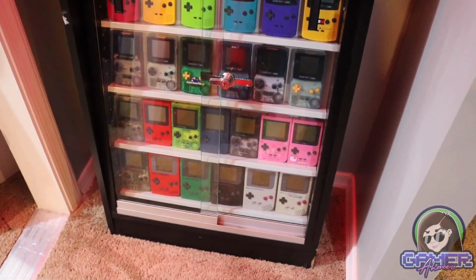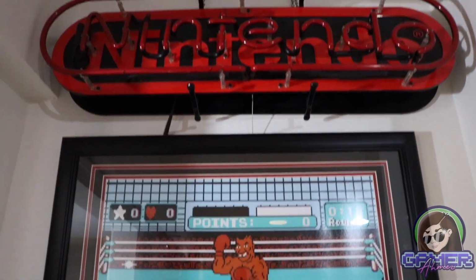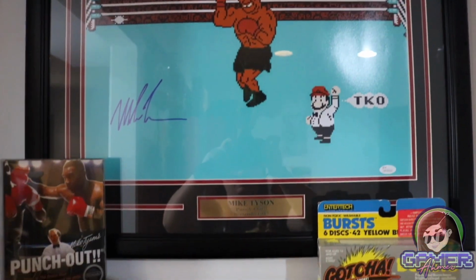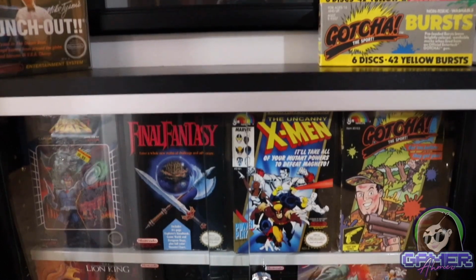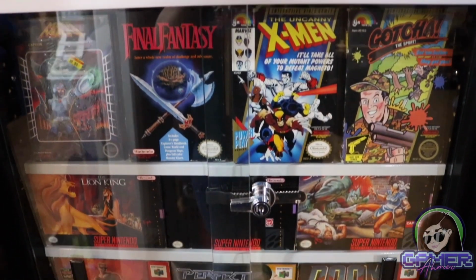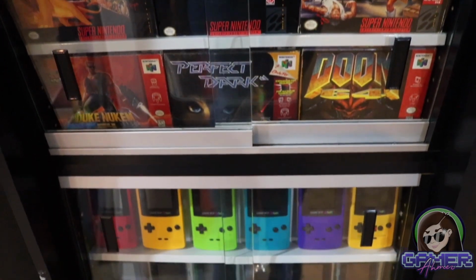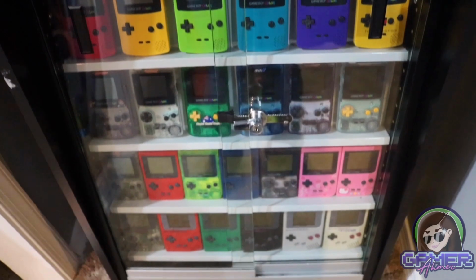And then of course below we had to add this Mike Tyson's Punch-Out. And this is actually a scene from the game, and it's signed by Mike Tyson himself. So this is authenticated as well. It says Mike Tyson Punch-Out, Nintendo 1987. We have a copy of the game right here. It is complete in the box with the letter from Mike Tyson. Then we have this cool little Gotcha the Sport burst. So they actually made these little guns back in the day.